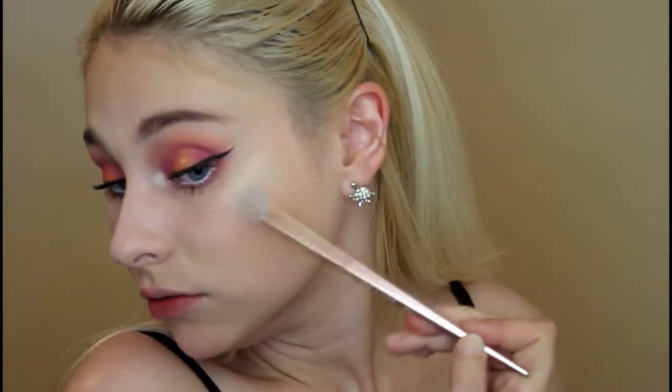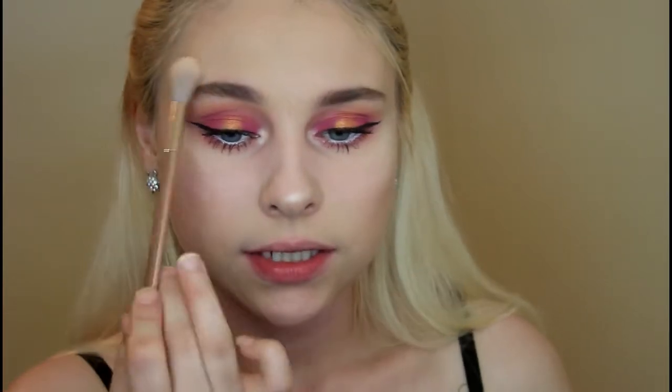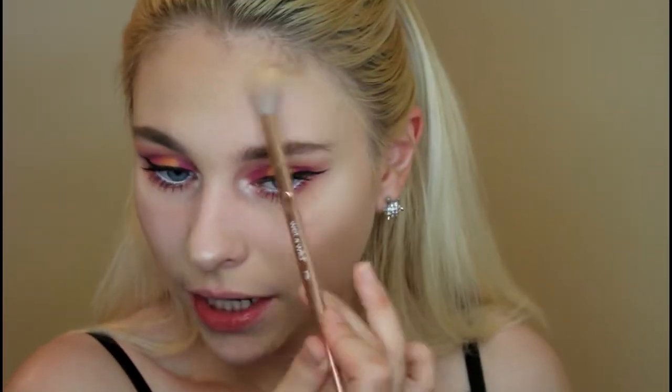I love this highlighter. Ofra makes some of the best highlights that I have used. I think they are just so beautiful. They're so blinding, but they look super shimmery in the package, I'm not gonna lie, they really do, but they're not shimmery at all.